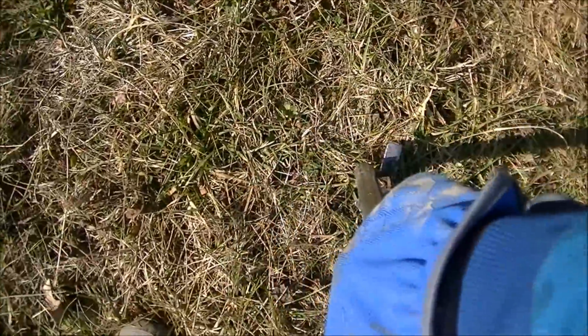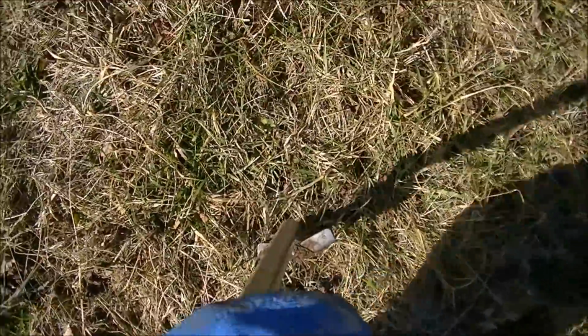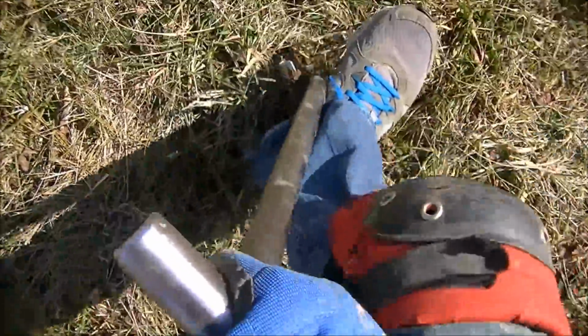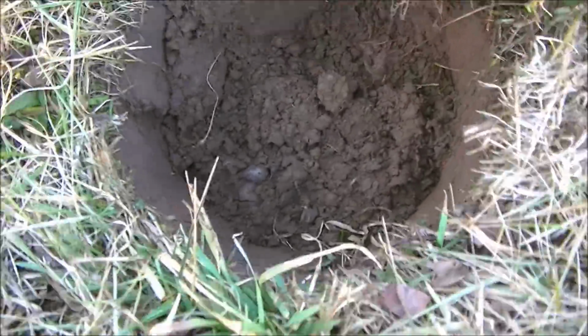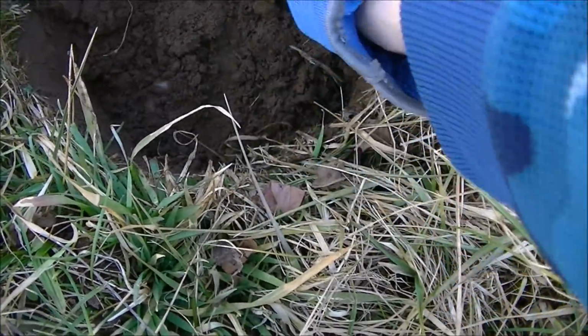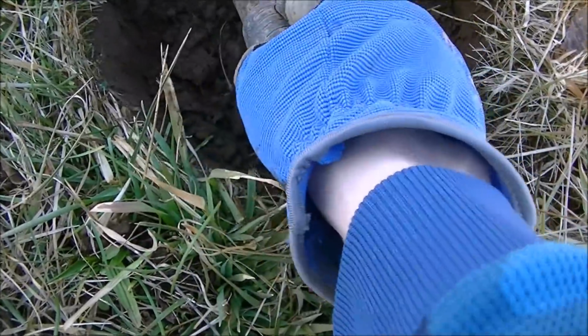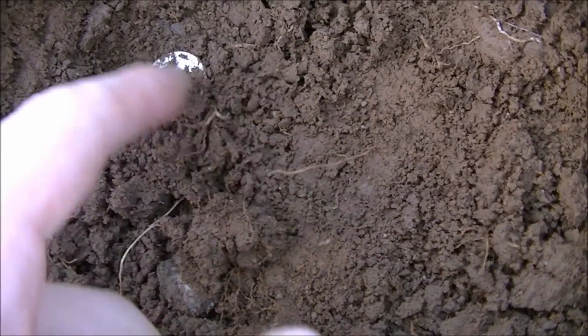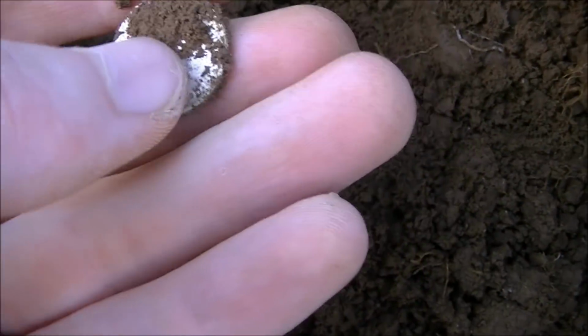Let's see. Oh, ground is slightly frozen in this section. Not too bad. Not bad at all. Actually, when it's partially frozen, you can make really nice plugs. They keep their shape really well, like that. Alright, so the moment of truth here. Oh, it is silver. I hit it with the pinpointer. Oh, what is it? I think it's a silver Roosevelt dime.